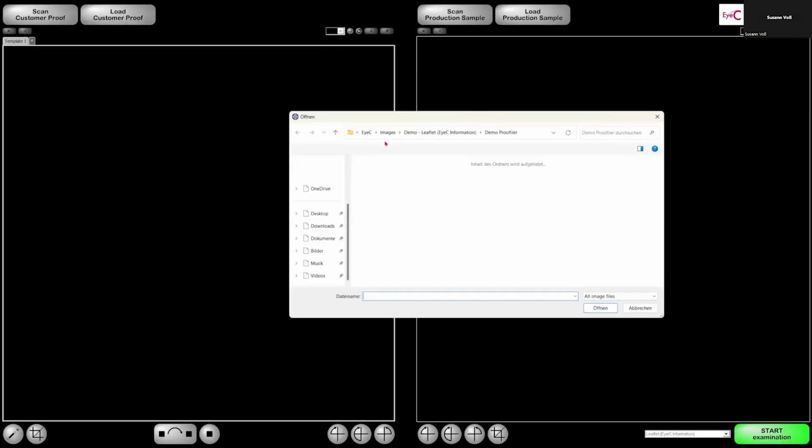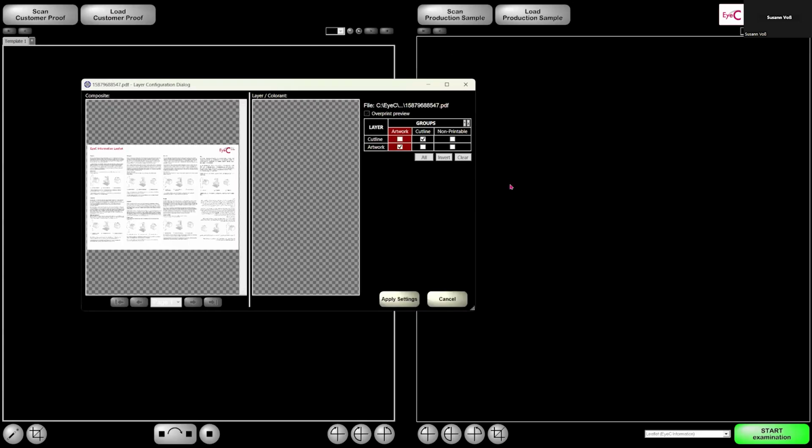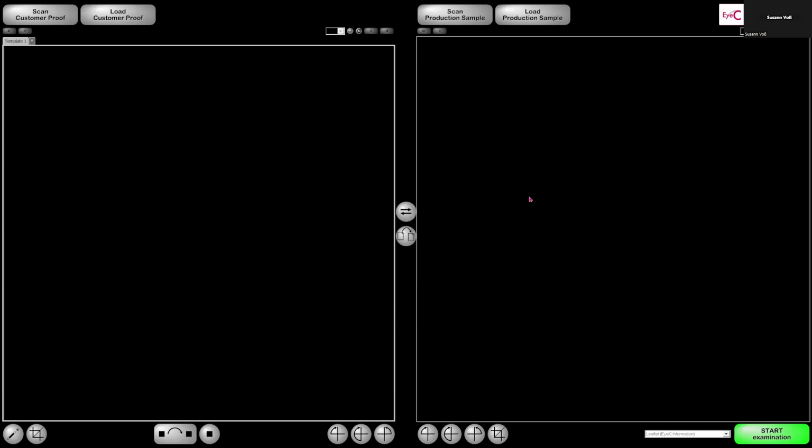I will load my PDF file. There's a layer dialog, and this dialog has all the information of my PDF. In this case, it's layer separated. It's also possible to open or show a color separated PDF with all the layers. When I hover with my mouse, I can see all the information that is in this PDF layer. I apply the settings.